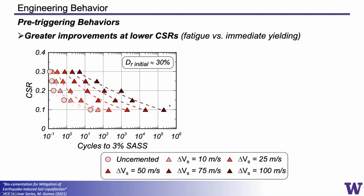Interestingly, what we found is that we had greater improvements in these behaviors really at the lower CSRs at 0.1 as opposed to up to 0.3, really suggesting that at these lower cyclic demands, we might be having more of a fatigue-like mechanism occurring rather than an immediate yielding of the material, which is occurring likely at higher CSRs.